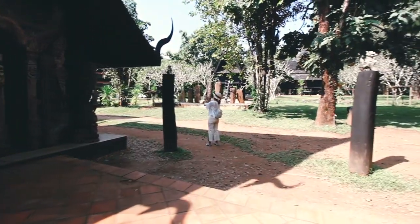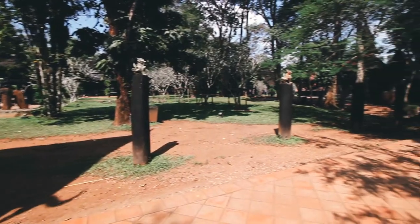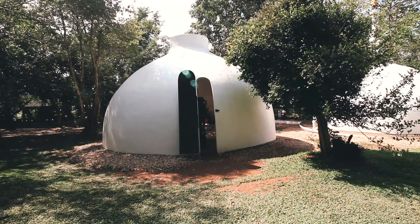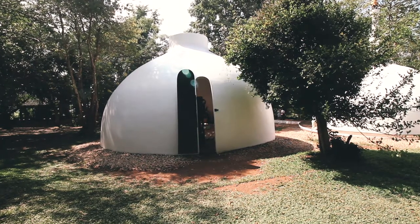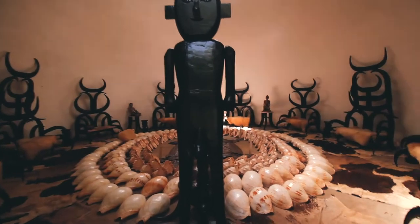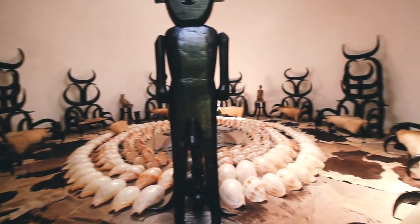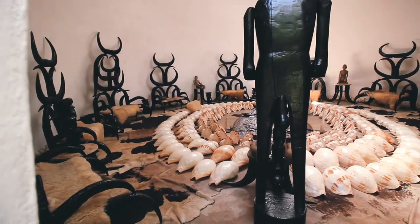A lot of green, it's very breezy here. Even though it's sunny, you don't feel hot. It's a great place to explore. They have these white domes here. There's maybe 3, 4, or 5 of them. Here, I'll show you this one. Let's go up close so you can see what's inside. It's a dude with a dick greeting you. Inside the same chairs with the horns and all these conchs and seashells here.